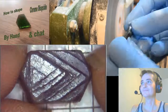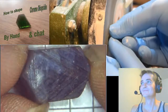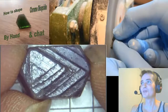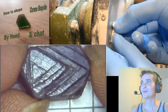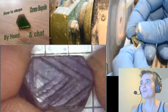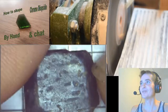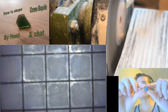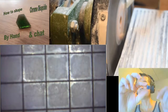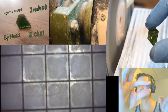Look at that. It's got all the little triangle formations growing and filling out to form the actual hexagonal sapphire crystal. And it would be pretty easy to make a neat little blue rock out of this thing. You know, just even it up, get rid of the pits, polish it up. It's a nice blue, very heavy stone. It's way heavier than I would expect it to be.